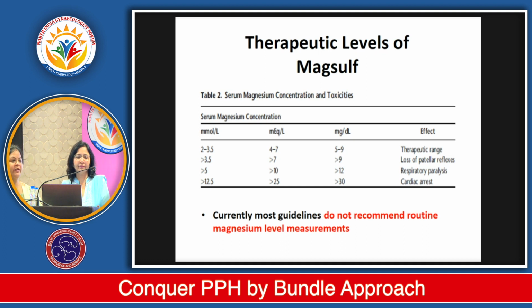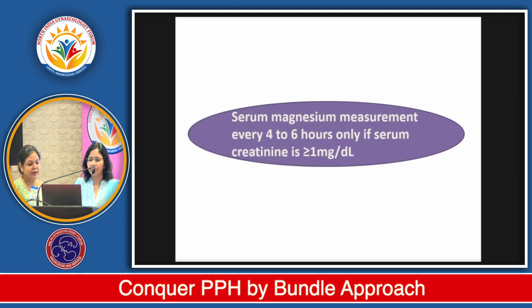Only in the setting of renal impairment or development of magnesium toxicity like respiratory depression, we should go for magnesium levels. And here we can see the therapeutic levels in millimoles, milliequivalent, milligram per deciliter. We can have this chart handy because the lab reports are coming in these units. So we should know all the values. The therapeutic range is 4 to 7 milliequivalent per liter. More than 7 milliequivalent per liter, we have loss of patellar reflexes. More than 10 milliequivalent per liter, it leads to respiratory paralysis, and more than 25, cardiac arrest can ensue.